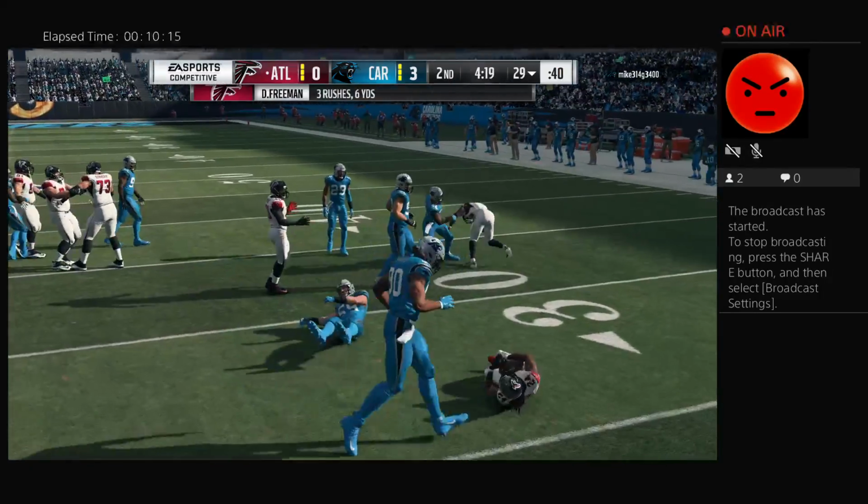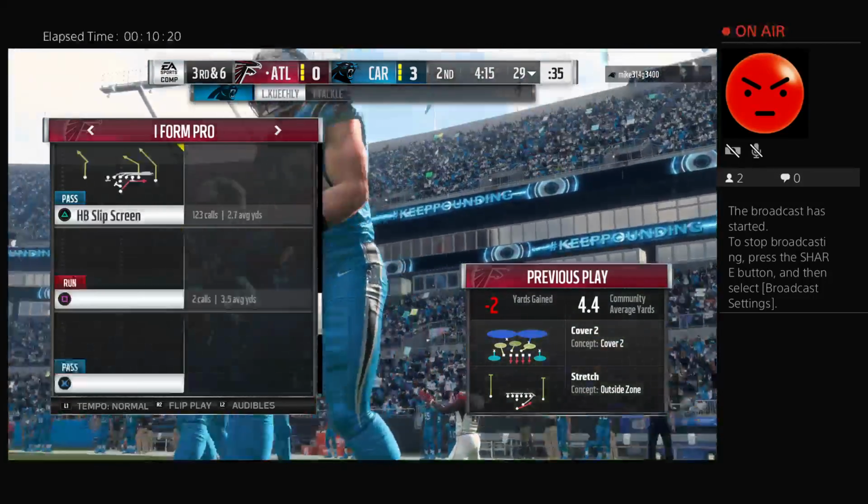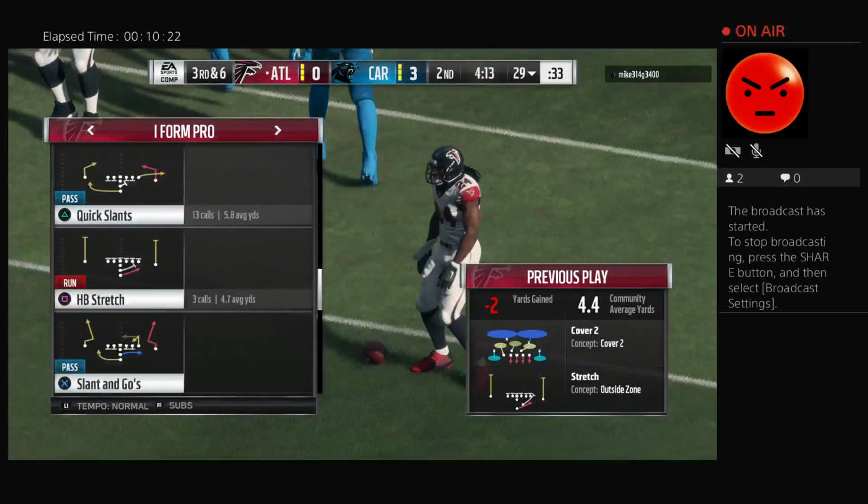It's Freeman, and he went nowhere. He'll lose yardage back to the 29. It's a loss of 2, now 3rd down.